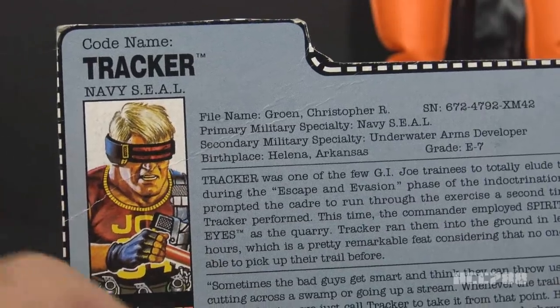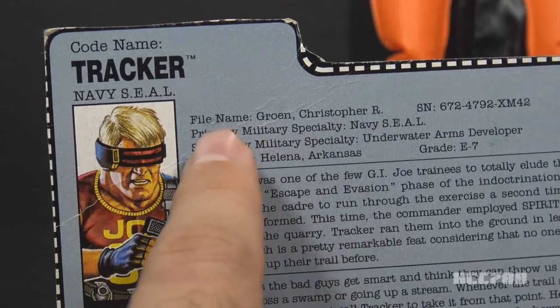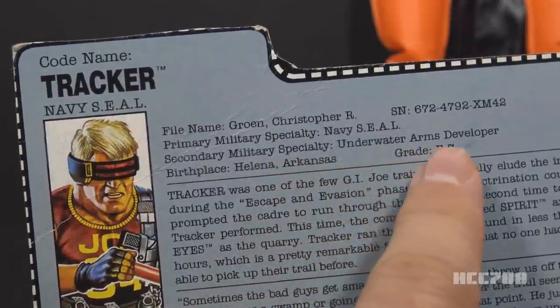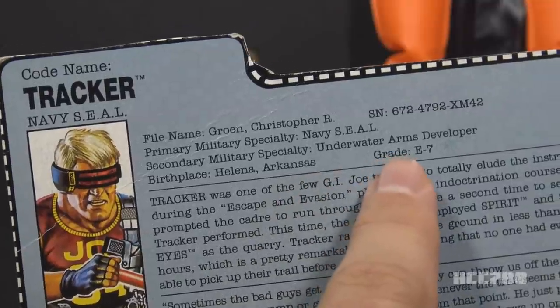His code name is Tracker. He's a Navy SEAL. His file name is Christopher R. Groen. Primary military specialty is Navy SEAL. Secondary military specialty is underwater arms developer. Primary birthplace, Helena, Arkansas. Grade is E7.